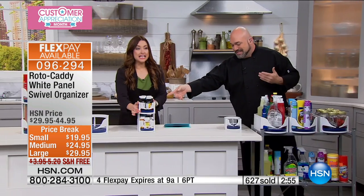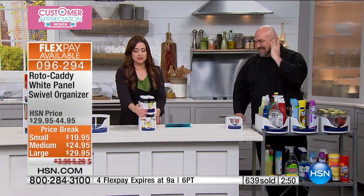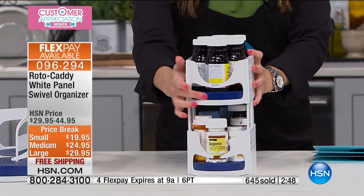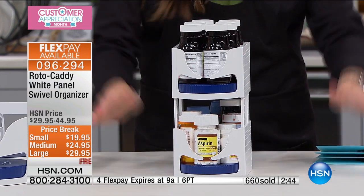And you love this one, don't you? It's instant. You can instantly stack it. Look at how much you're maximizing your storage space. Look at how you're not getting on a step stool anymore to see what in the world is back behind that first row.